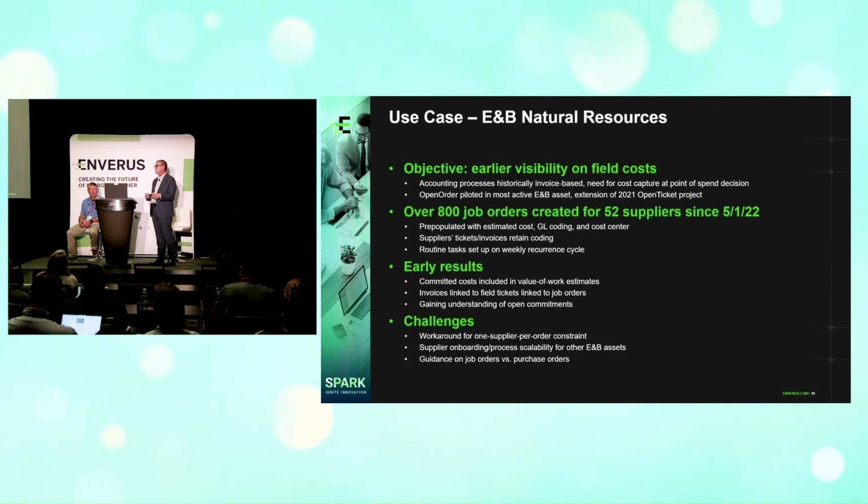So far, the early results, I think, are really promising. The company has implemented OpenTicket throughout; they've only got two small operating assets that are not yet on OpenTicket. But we've not expanded the OpenOrder side beyond this Poser Creek operation in Bakersfield. But the value of work is that we're able to tap into this data set and pull it into the Power BI platform they use for internal reporting.